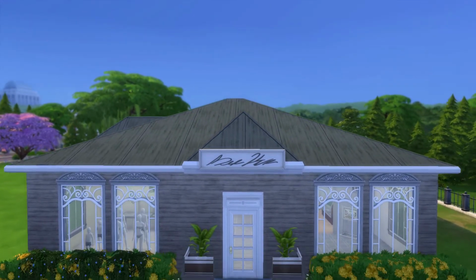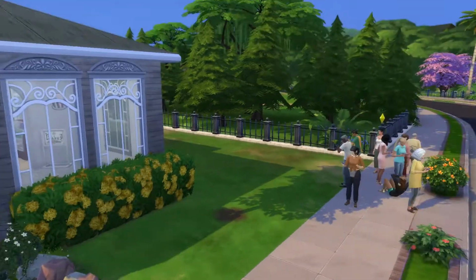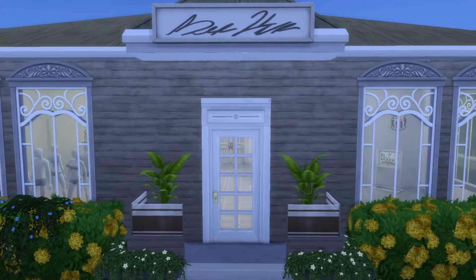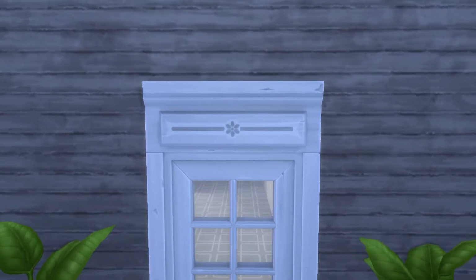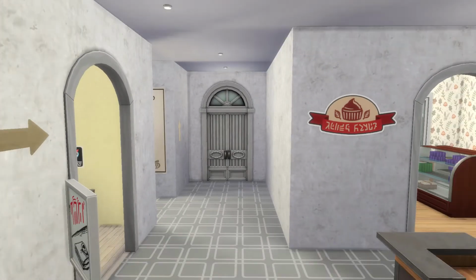If you want to bring your sim here to sell their stuff, this is the place to do it. Which is why everybody's hanging out here. There's no one here yet. You do have your cash register, but there are no items to sell. You bring the items, okay? That's how this place works.